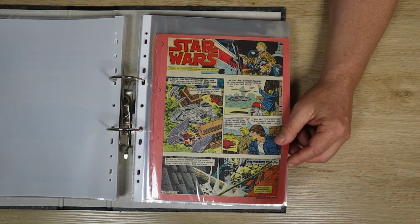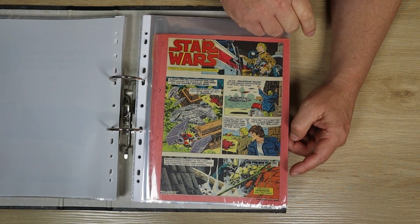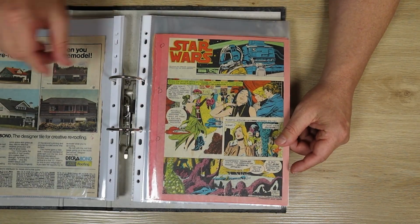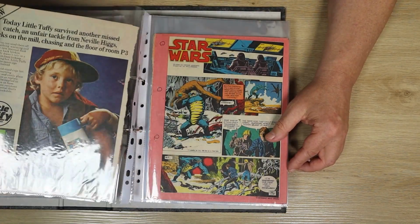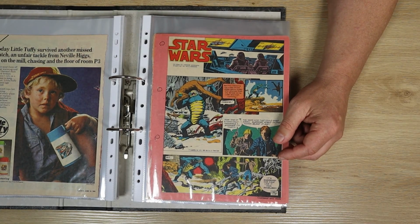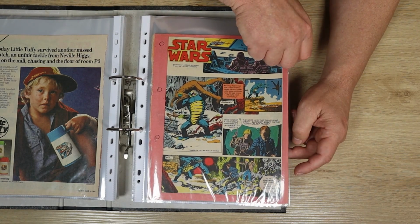So the essence of this story is that an Imperial attack on the Yavin base awakens something from beneath the temples that are being used as the rebel base, and that thing that is awakened is referred to as the Night Beast, as in the title of the comic strip.